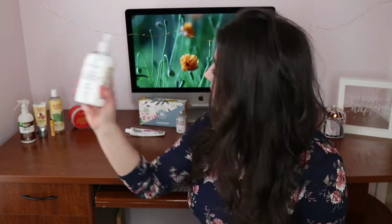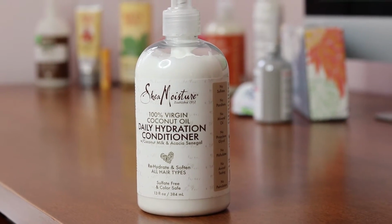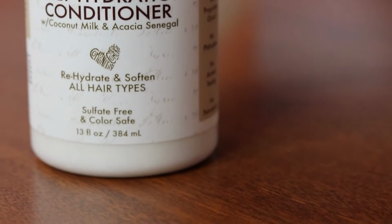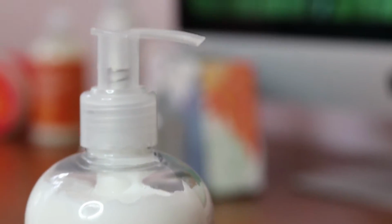Okie dokie. So the last Shea Moisture product is their 100% virgin coconut oil daily hydration conditioner with coconut milk and acacia. And this has no sulfates, no parabens, no mineral oil, no propylene glycol, no phthalates, no animal testing, no petroleum, and it's color safe. Okay. I'm sorry, that probably is getting really annoying, but I just really like reading that list. It makes me happy. It makes me feel like I'm doing good things with my life.